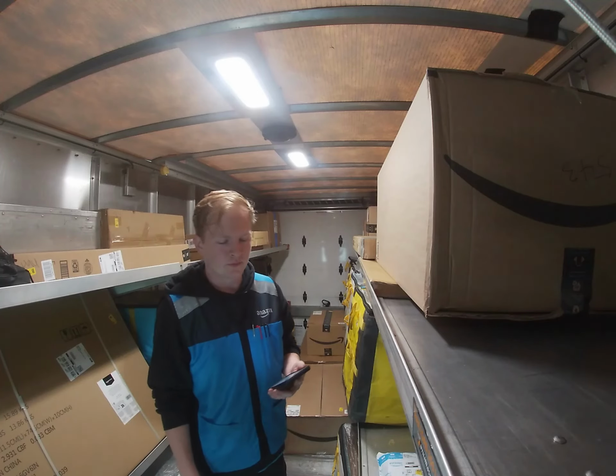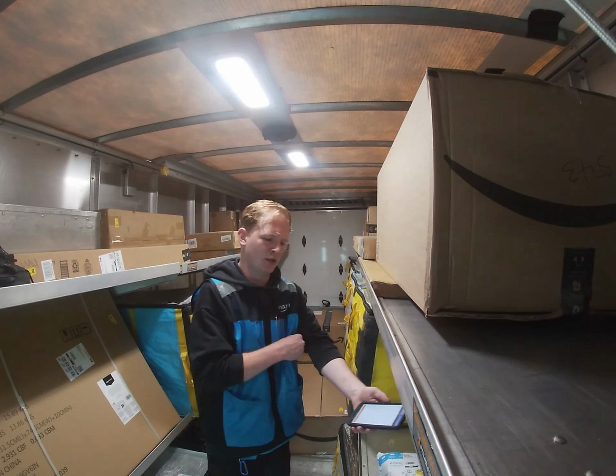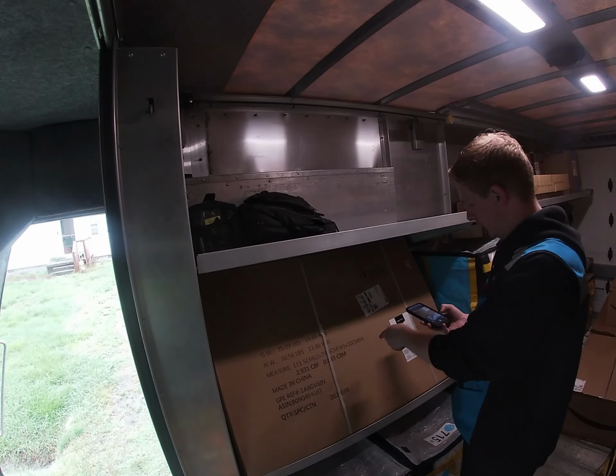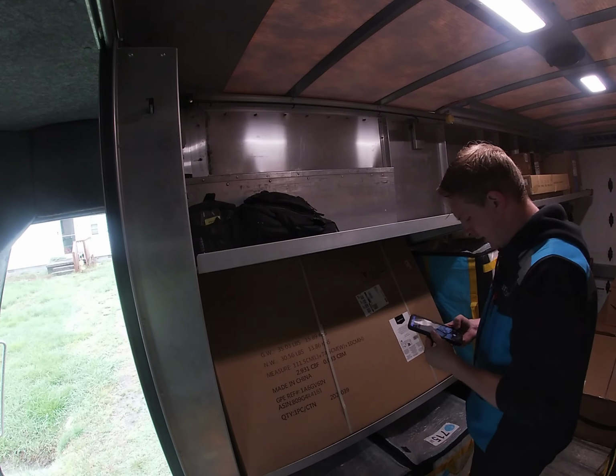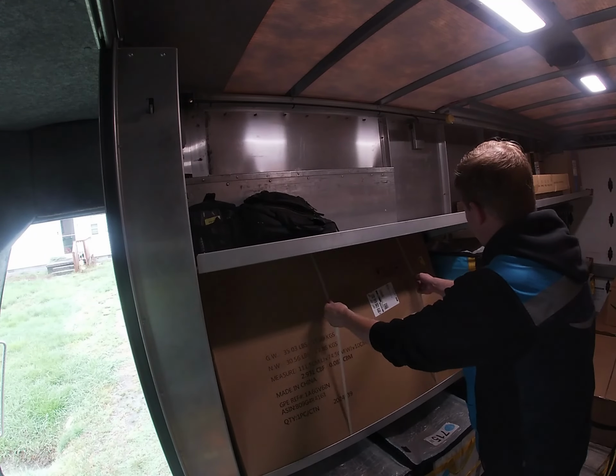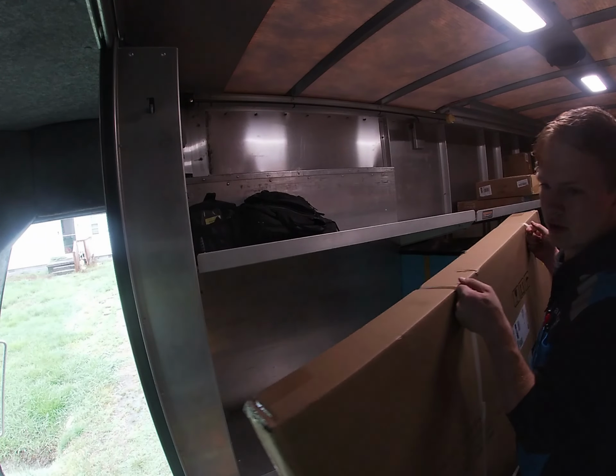Off to a great start so far, 12:30. Okay, making some good progress. This is our next box, so that's a pretty big one. It's the biggest one that we have in the whole truck, so I'm happy to get it out of here. It's super good. Hope these straps don't break.